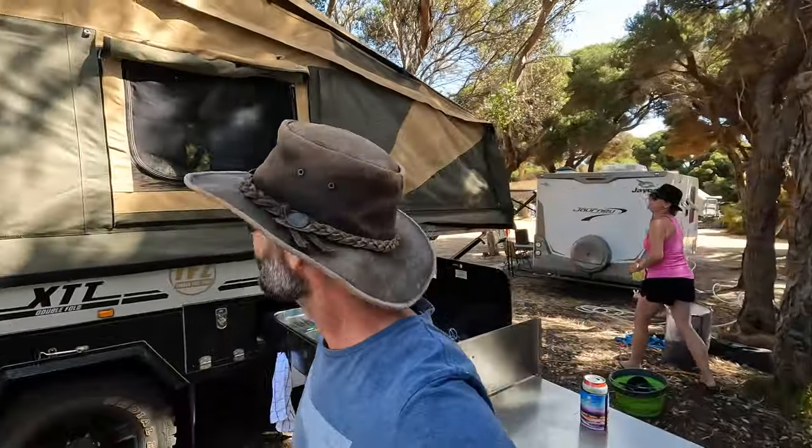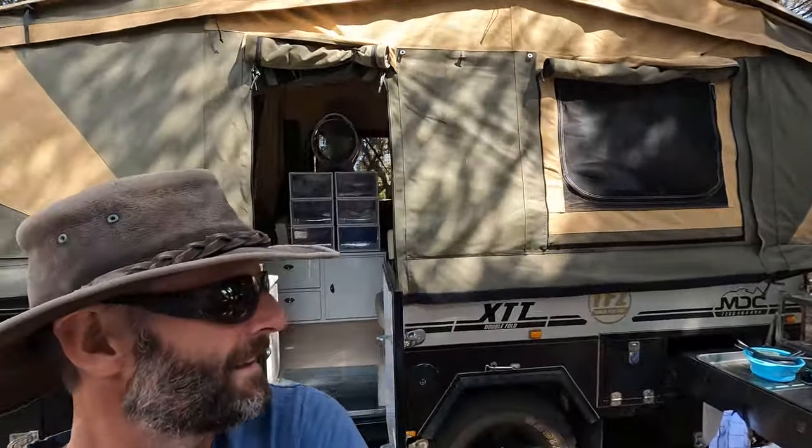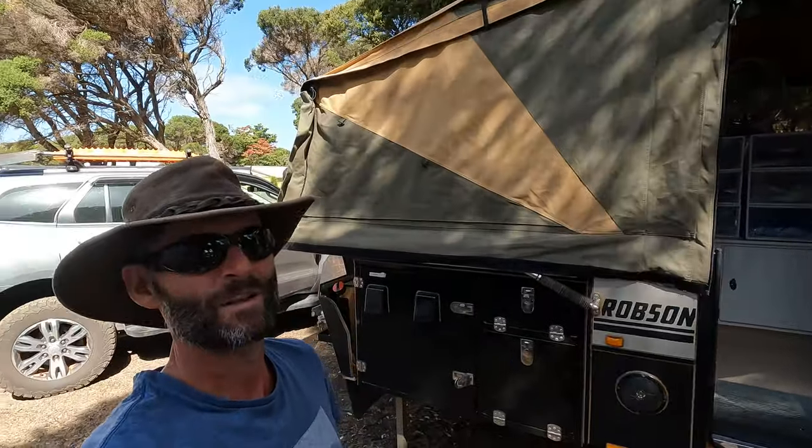Another tip, rookie mistake. I totally forgot what side we open up on. I mean, how ridiculous. Boat rack opens to the driver's side, not the passenger side. Anyway, all set up again. Yeah. Time for a beer.